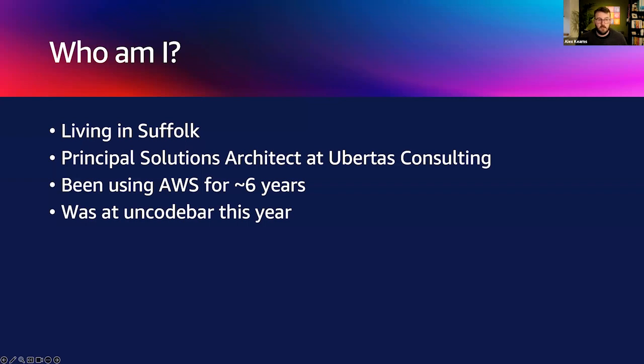Myself, I've been using AWS for probably 5, 6, 7 years, depending on how technical you want to get. As I said, I was at Codebar this year. Hopefully there's some people who I met there. I am terrible with names, so if your name has popped up and I haven't recognized you, I am sorry. But please do say hello in the chat.